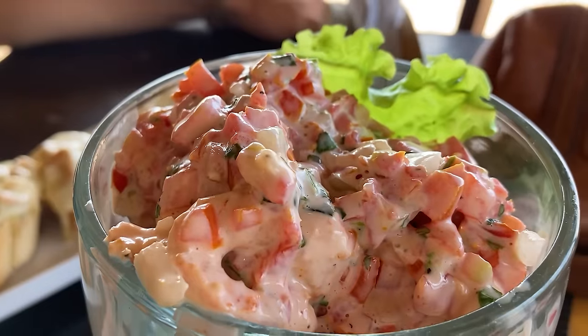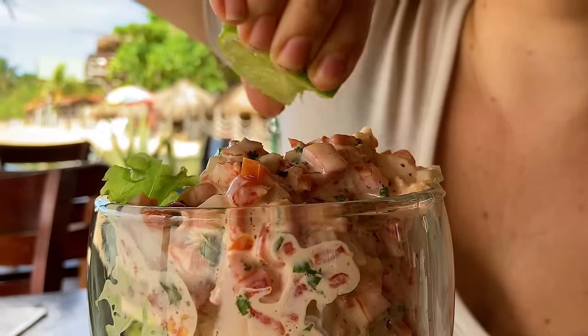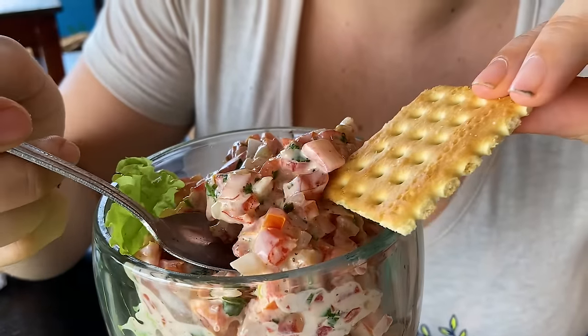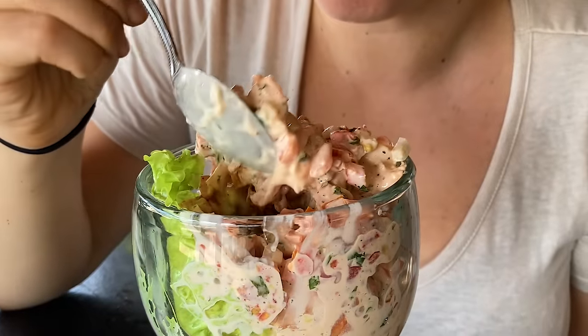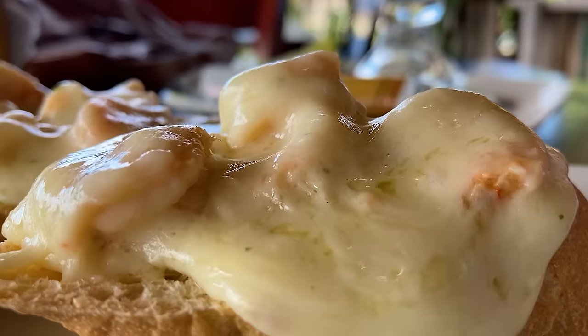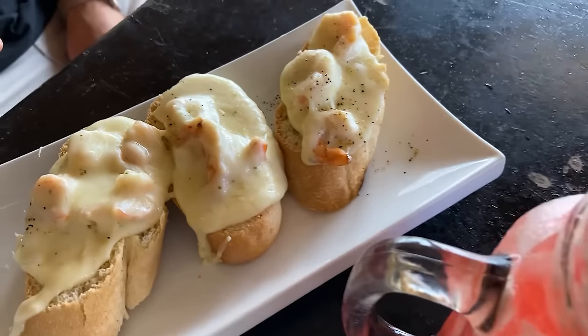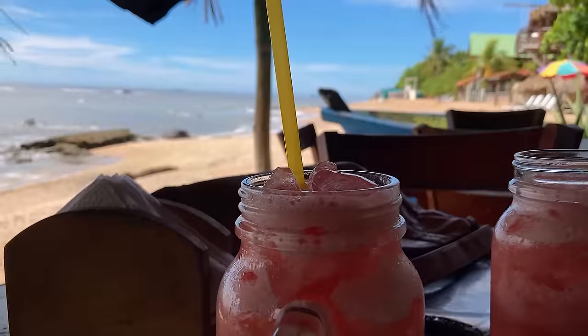This is a cocktail, the camarón, a shrimp cocktail. It has tomato, onion, a bunch of herbs in there. Crackers. Oh, I like this. It is really refreshing. I think the sauce, mayonnaise, and a little bit of ketchup. It's not super complicated, but it is oh so good. Yes, yes. The other appetizer we have is a garlic bread topped with cheese and shrimp. How good does this look, no? Very cheesy, very garlicky. Definitely not gonna be bothered by vampires tonight.